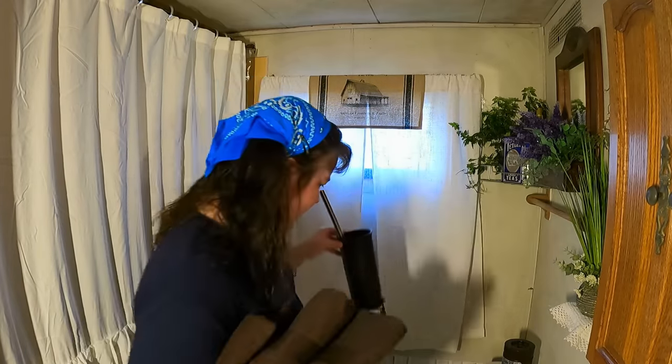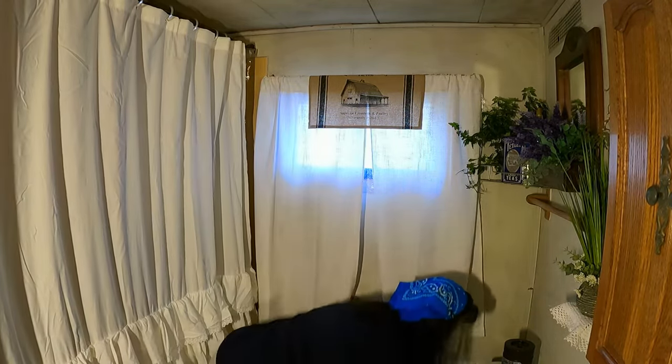All right, I have a new toilet scrubby. So we're gonna put this beside the toilet. And we have a new set of towels. So just a few new things can really change the dynamics of a bathroom.